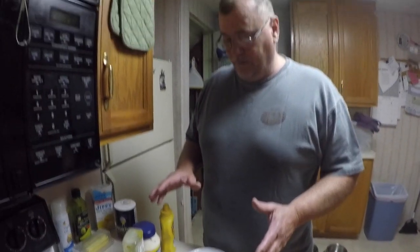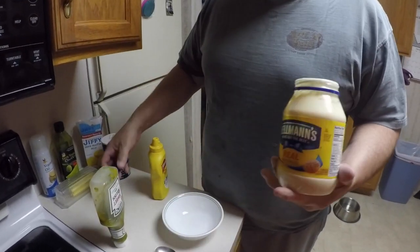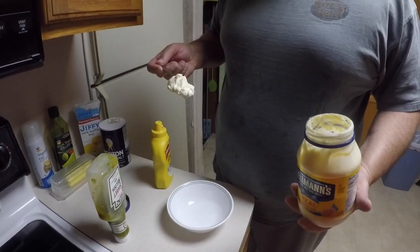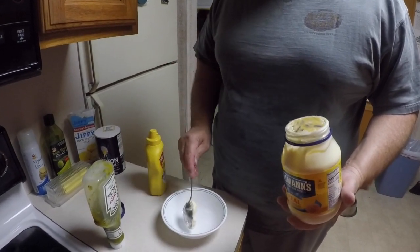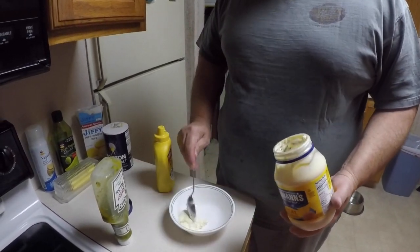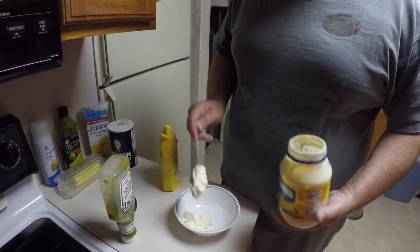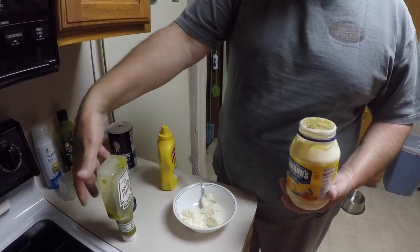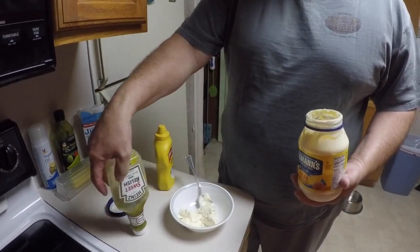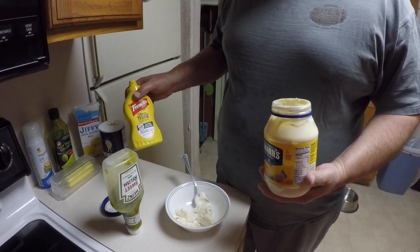Alright guys, so we're going to whip up a little bit of tartar sauce to eat on our fish, in case we want to have some fish with tartar sauce. So what I do is I take the Hellmann's mayonnaise. You could probably use Kraft, whoever mayonnaise you like, but about 3 tablespoons heaping. Okay, and I would put in a tablespoon of sweet pickle relish, and you see here I have Heinz sweet pickle relish. Alright, and to that I give a good shot of French's yellow mustard.